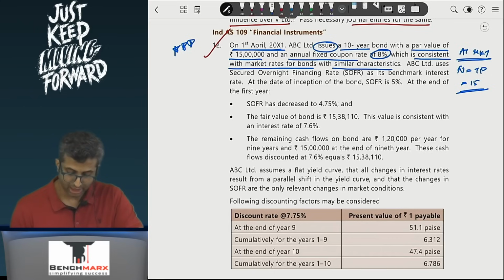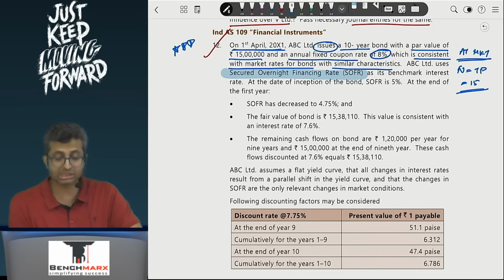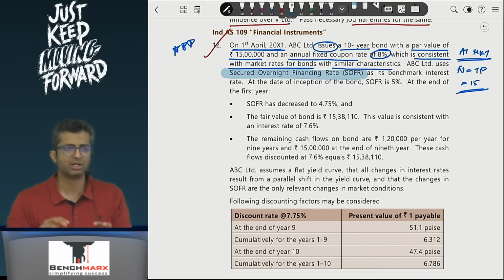ABC uses secured overnight financing rate. In your AFM also we might have discussed this. This is SOFR. Earlier it used to be LIBOR, London Interbank Offer Rate, but then there was a lot of rigging in LIBOR, and hence they moved from LIBOR to benchmark rates like SOFR, SONIA, etc. If you see, a lot of your May 25 changes in AFM are just replacing LIBOR with SOFR, that's it.